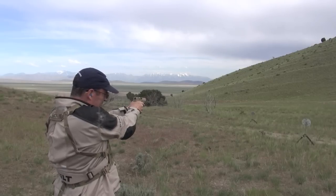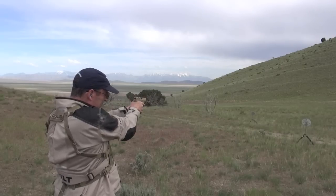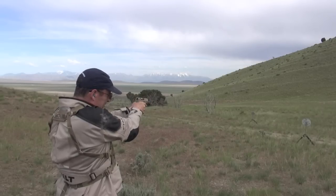Canik puts together also a CC75 clone called the Dolphin. I haven't shot that, but it looks excellent. Also produced according to ISO 9000. On to philosophy of use.